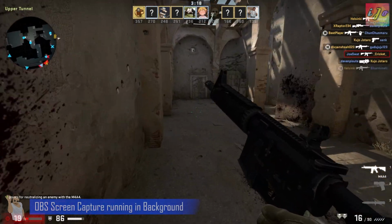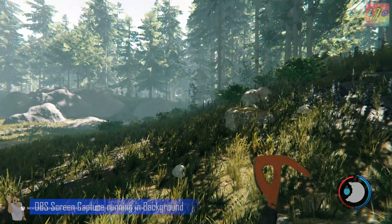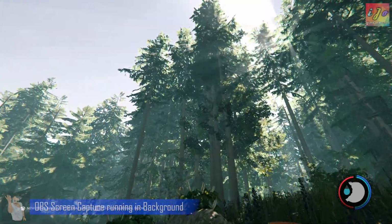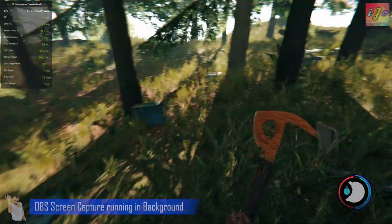The Forest. Yes, The Forest is a survival horror game that needs to be played in high settings for a surreal experience. If you haven't played this game, I highly recommend it, and the Helios 300 is simply great.